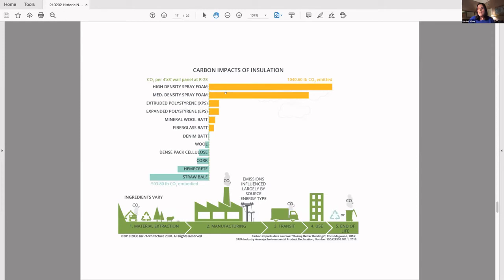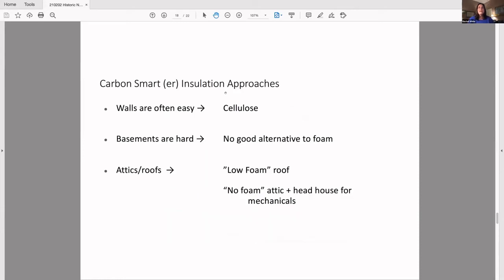Leaving all that aside, spray foam is a very high embodied carbon material. And so we need to think carefully about where we use it and try to choose what I call carbon smarter materials wherever possible. So lower embodied carbon materials or even carbon storing materials, biogenic materials can store carbon. So the three places that we look to insulate in homes, in walls, it's often easy to switch to a carbon smarter material. Cellulose is a great choice, often the best choice for many homes.